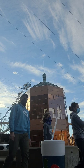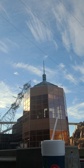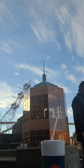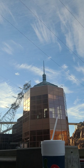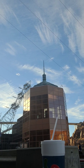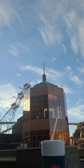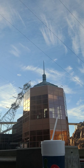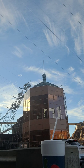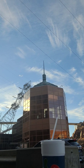Y'all get tired of me. Ready? Yes! Look at him. He's going to jump. Jump, baby. Hold on. Jump. Oh, that's so cool. That is so cool. One more.